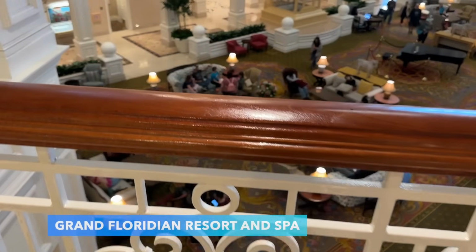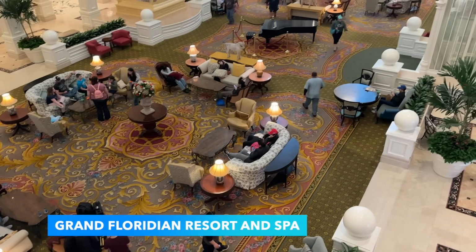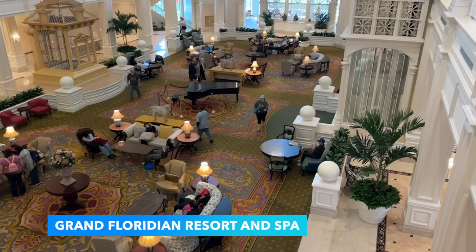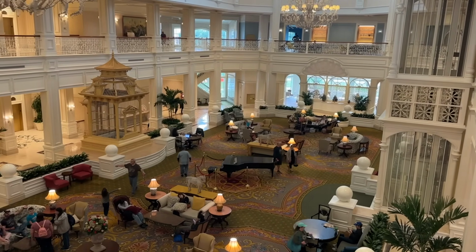And then there's Grand Floridian Resort and Spa, which is going to be your priciest resort option. But with that price point, you'll be able to stay in a resort dripping with Victorian elegance, all while treating yourself to some major pampering and fine dining and relaxation.